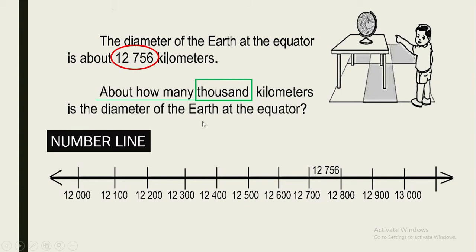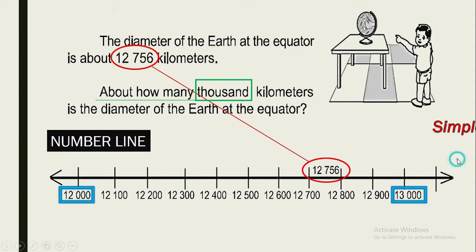So in our number line, it starts with 12,000 and it ends with 13,000. Kasi nga ang pinag-uusapan natin dito ay thousands. Then, the actual diameter of the Earth is here, between 12,700 and 12,800. Andito siya sa gitna. So, kung i-round natin to, kailangan natin siyang gawing simpler. So, pipili lang tayo sa 12,000 at 13,000. Kasi sila yung mas simpleng mga number. And also, we will choose kung saan siya mas malapit or closer. So, halata nyo naman na mas closer siya sa 13,000.